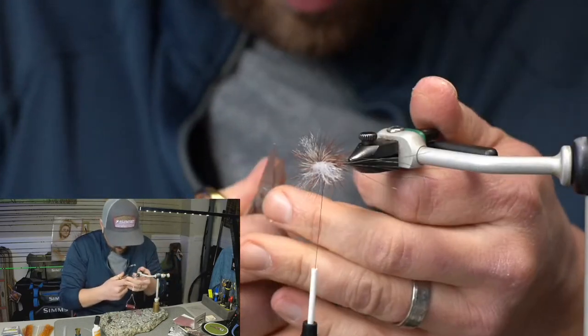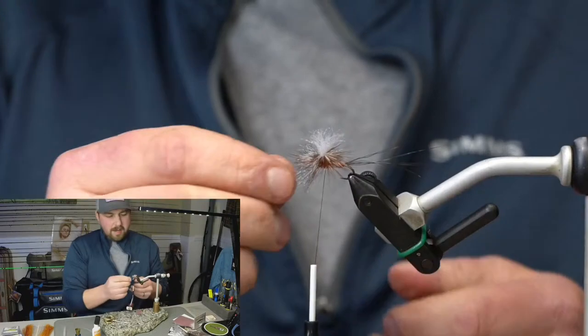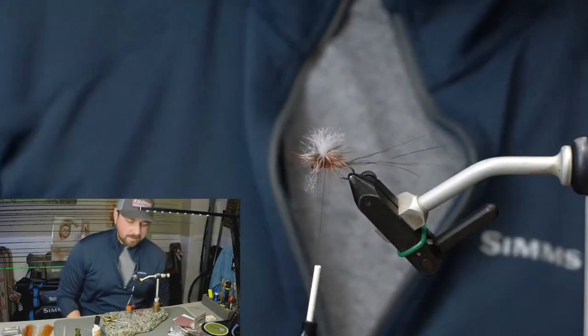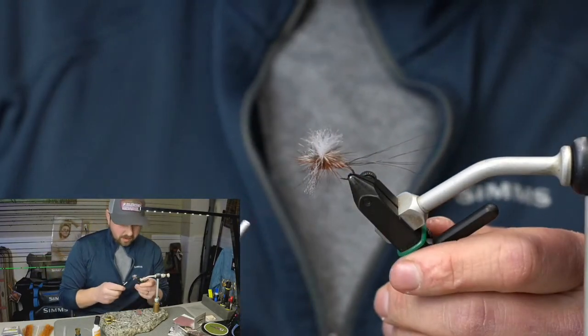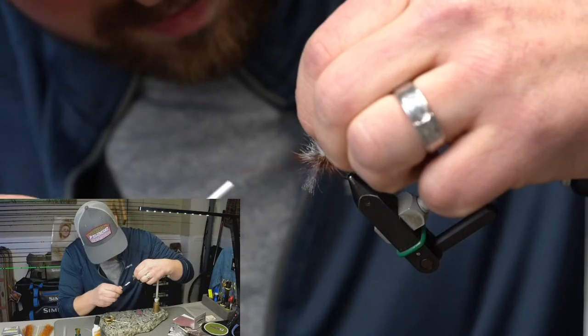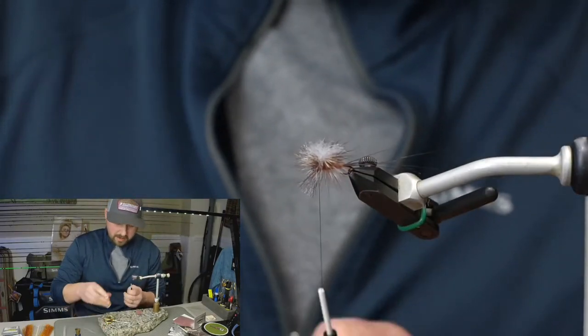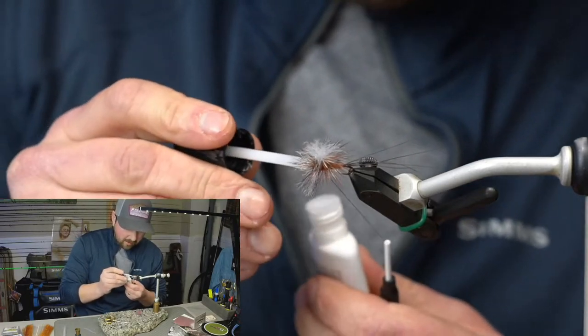Got any crazy ones that are facing the wrong way. And then this fly in particular, because there's a whole lot going on right at the eye of the hook, I'm not going to try to jump that thread forward and whip finish it. One little trick you can do is get your thread on the near side of that hook. And I'm going to take just a little bit more of that super glue here, and I'm going to add it right to my thread.